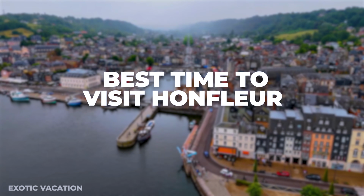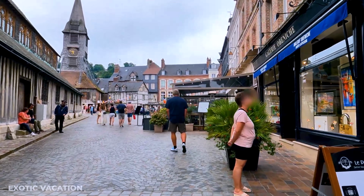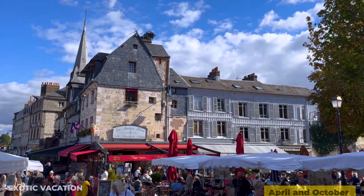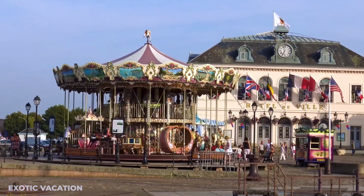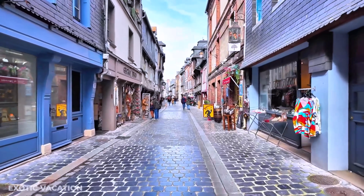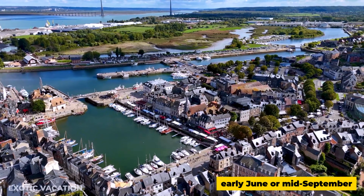Best time to visit Honfleur. May to September is perfect for sunny strolls and harbor views, with highs around 75 degrees Fahrenheit, 24 degrees Celsius, and long daylight hours to explore the town on foot. April and October offer fewer crowds and better prices, but some spots, like the Carousel, may be closed or operate on limited hours. Winter is quiet but chilly, averaging 41 degrees Fahrenheit, 5 degrees Celsius, and many local businesses reduce their schedules or shut down completely. For the best mix of weather, light and calm, try early June or mid-September.